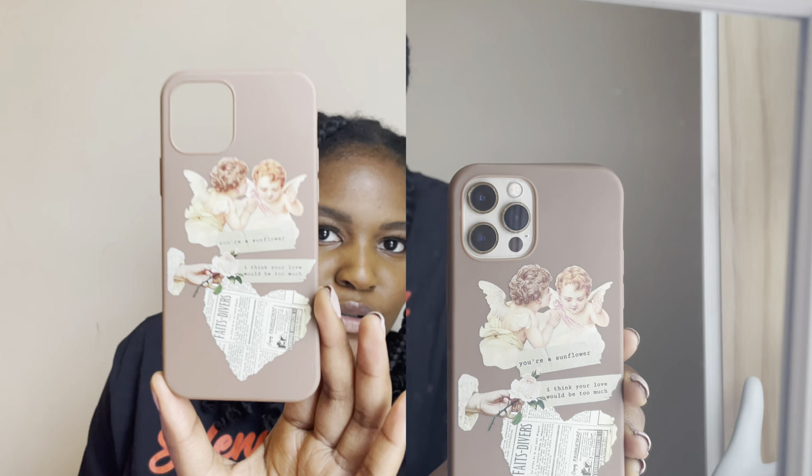The next one I have is this chocolate brown one with two cute little baby angels saying poems and stuff. It looks like Cupid, with the newspaper shaped like a heart. It has little poems you could read, and it says, "You are a sunflower. I think your love would be too much." It's just so cute. So I just got this, and I'll rate this a 6. It's just cheesy, simple, different. It's definitely different, so I'll give it a 6.